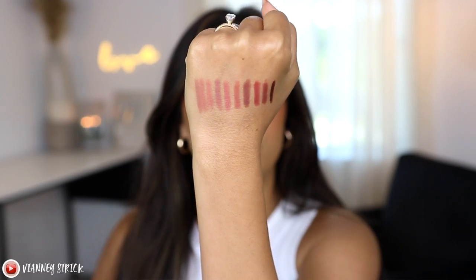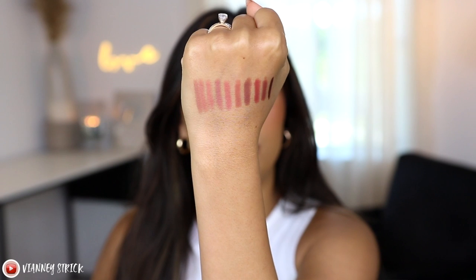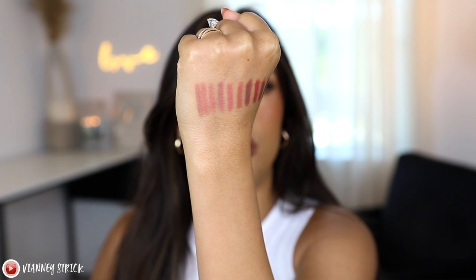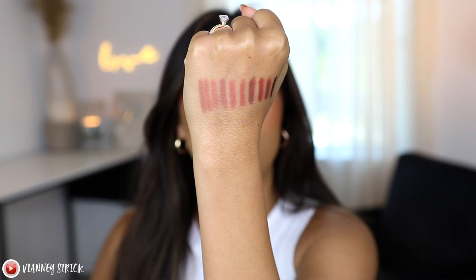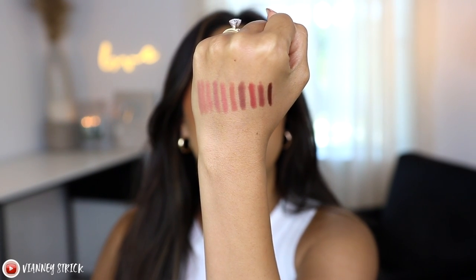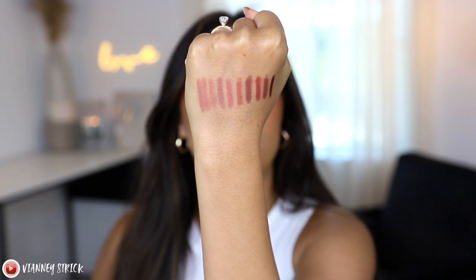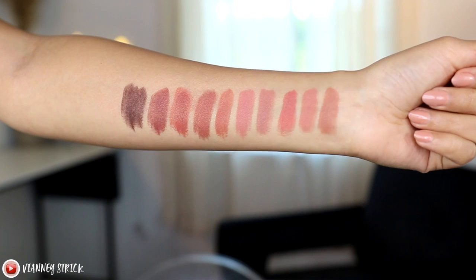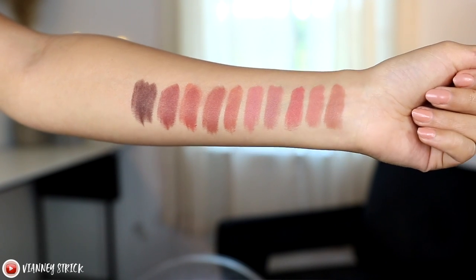So here are the swatches for all the lip liners from lightest to darkest, just the order that they put them in. As most of you guys can see, all the lighter shades are very, very pink. And then the darker shades are more plummy, brown, or reddish. And then here are all of the lipsticks. I feel like here you can definitely see how pink this collection really is.